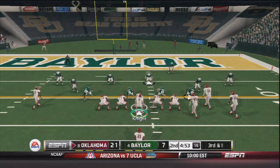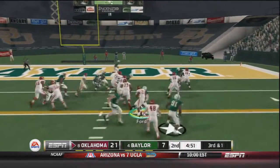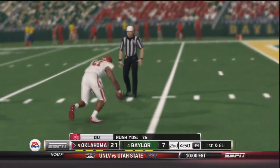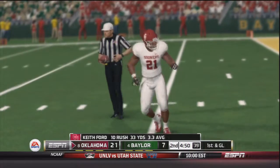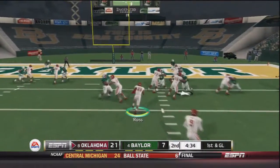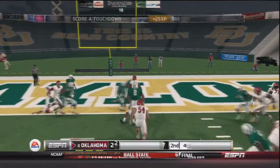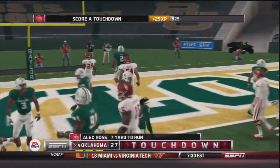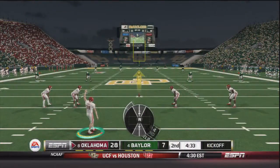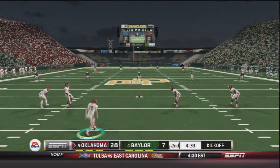And now this drive will stay alive until this 3rd and 1 as he hands off to Ford again, who runs over a Baylor Bear to keep this drive alive once again. So 2 for 2 on 3rd downs this drive, or actually 3 for 3. So now on 1st and goal, Trevor Knight hands off to Alex Ross. As Keith Ford was taking a breather, Alex Ross runs into the end zone. Touchdown Oklahoma to go up 28-7 over the 4th-ranked Baylor Bears.